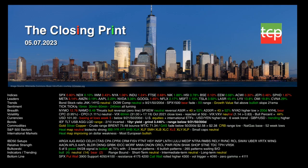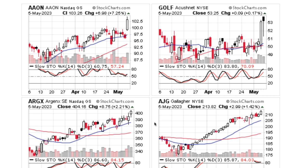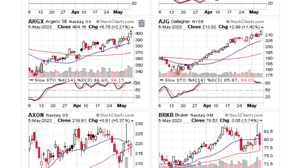The IBD 50 saw plenty of stocks that were rising with good setups, with stochastics oversold and turning. In addition, a lot of stocks with relative strength that we have listed here look like they could follow through. Most of the stocks from the IBD 50 do look really strong. We've got Aon turning with stochastics, nice volume on Friday.